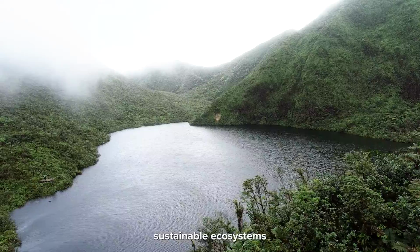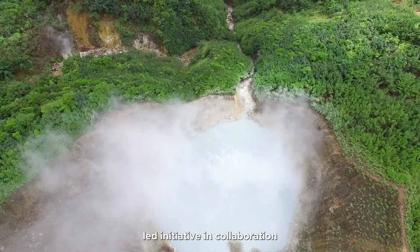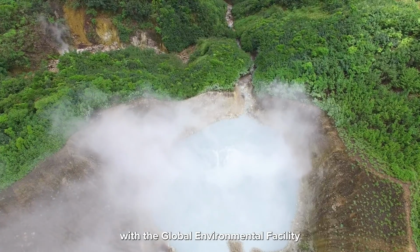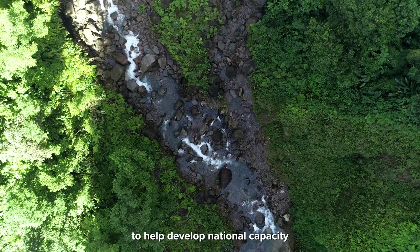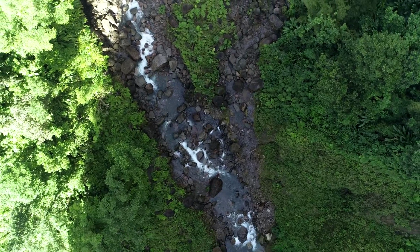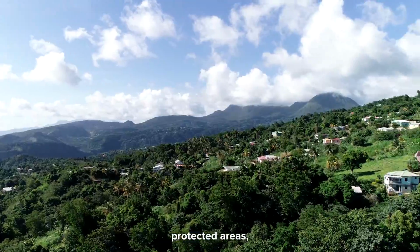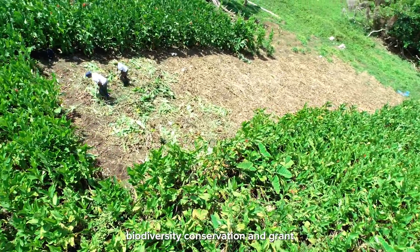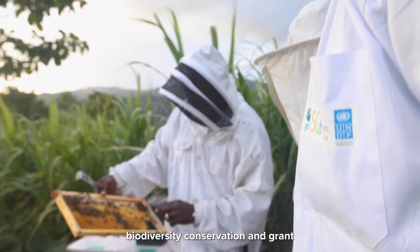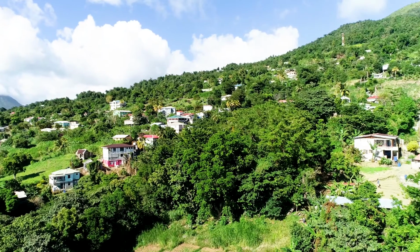The project supporting sustainable ecosystems is a Government of Dominica-led initiative in collaboration with the Global Environmental Facility and the United Nations Development Programme to help develop national capacity to more efficiently manage and conserve protected areas, benefiting neighboring communities with training on biodiversity conservation and grant support for sustainable livelihoods activities.